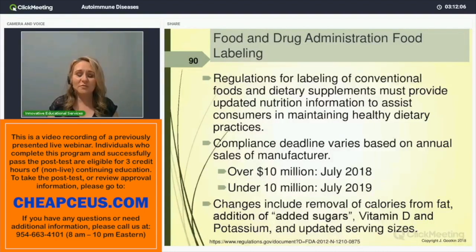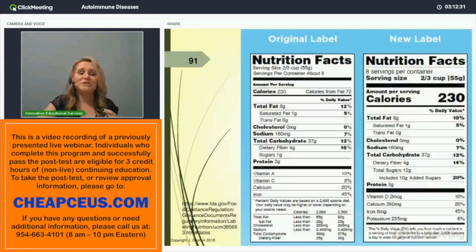The regulations have been altered to allow us to get better information from our products to meet the needs of many different individuals with different conditions, because they are finding associations between diet and a lot of different chronic conditions. The current food label up to this point was over 20 years old and it needed some work. So last year, moving into next year, we're really seeing changes in food labeling, particularly on manufactured products when you go to the grocery store.